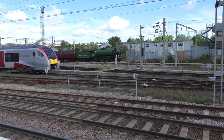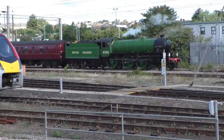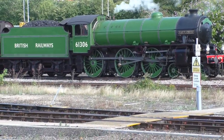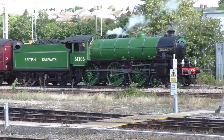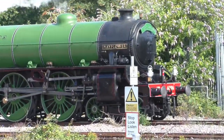And first view of Mayflower, B1 Mayflower. Gently steaming away there, looking very peaceful, she was. And as I said in the other bit, I think it's a fantastic looking locomotive, especially in this livery, isn't it? It does make a difference, I think, the livery and the locomotive.